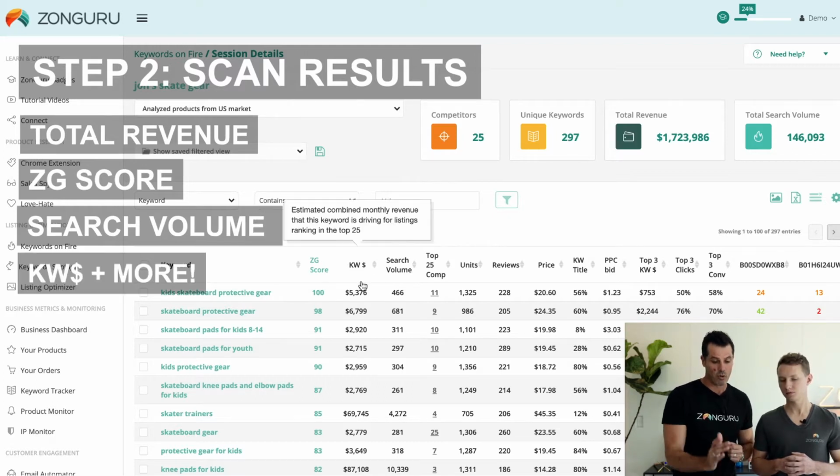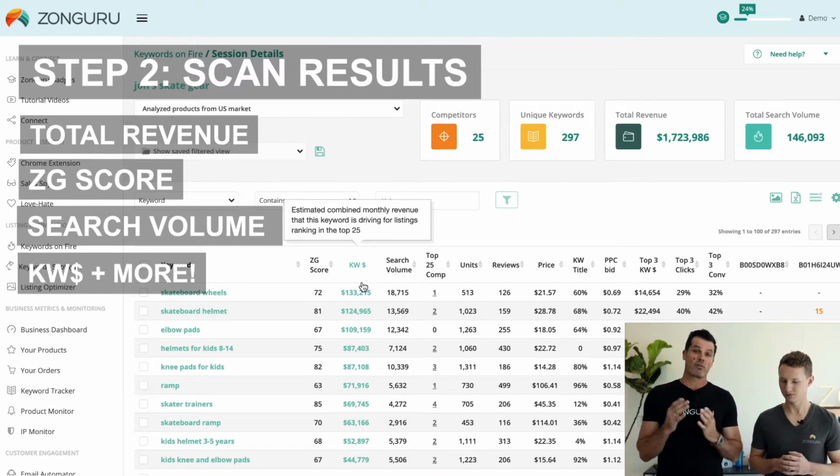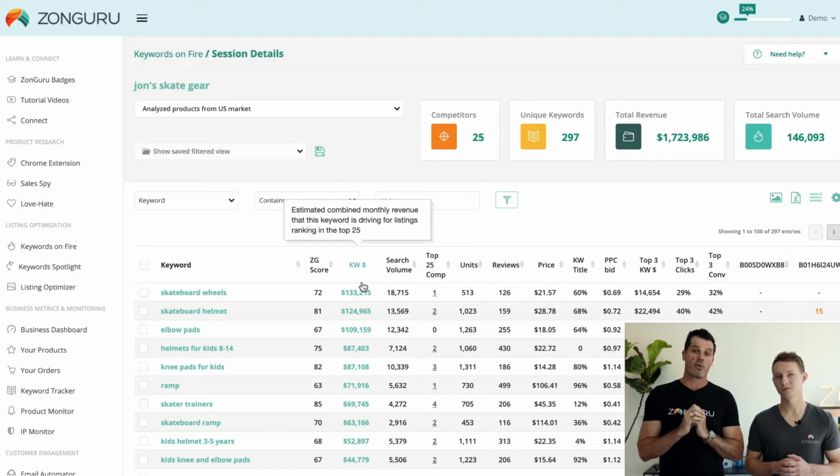One of the most awesome numbers here is the dollars from keywords. So this is pretty unique in the space, in this software space, and we've been able to figure out through our partnership with Amazon and through the APIs that we get access to, we can give you an actual amount of dollars that keyword generates on a monthly basis for the top 25 competitors for that search.